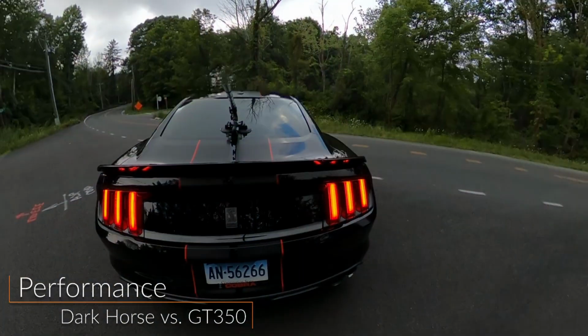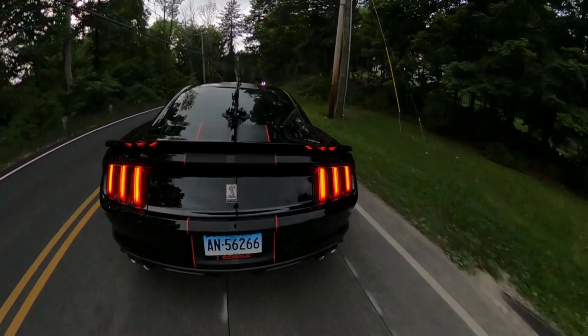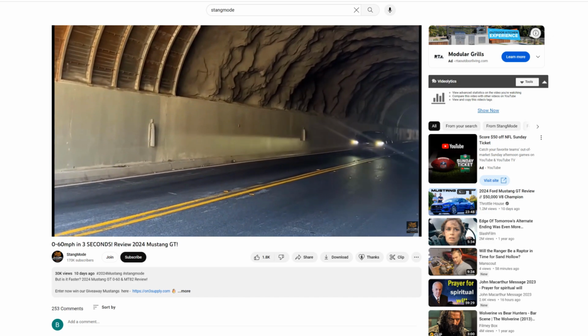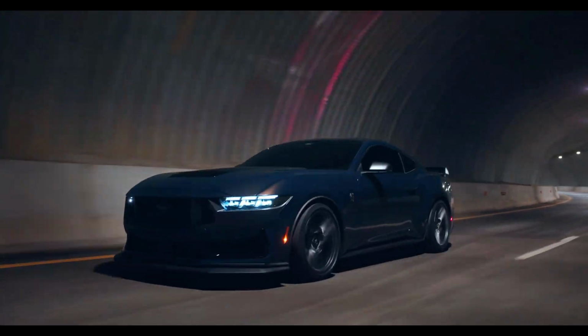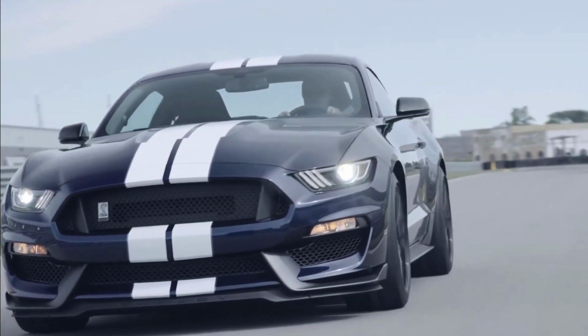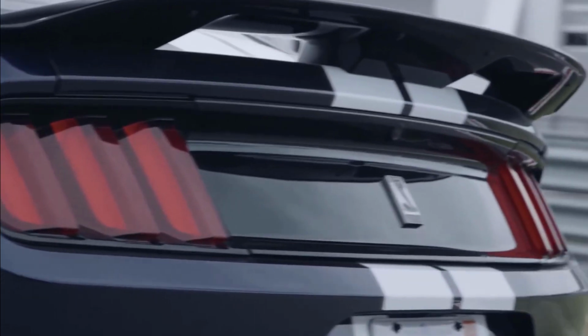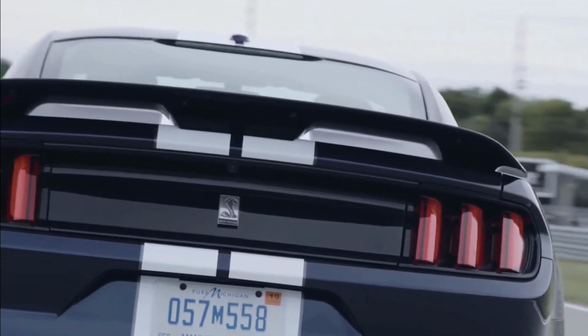Performance. The GT350 is doing 0 to 60 on a good day in about 4 seconds. Note, we're not talking about the R here. Stang Mode, be sure to check out his channel, already clocked the Mustang GT in the 3-second range, so the Dark Horse will likely top that with its added power and capability. The Dark Horse is going to beat the GT350 on acceleration. But let's not forget the GT350 is a track car made more comfortable for the street, but it's still a track car. I've had it on track twice, and I'll tell you right now, it's flawless. The Dark Horse will win on the drag strip, the GT350 on the road course.